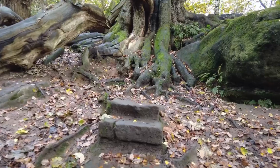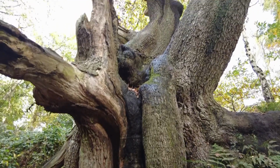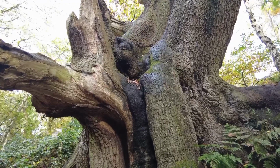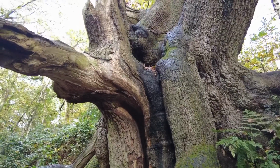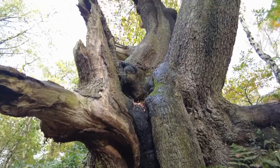Go a little bit further up again. We're at the top of the steps, and there you go. You can just about make out that's probably the last chain that I can see.